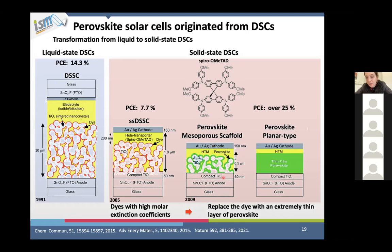And later it was proved that we don't need this mesoporous titanium dioxide to have a highly efficient thin film perovskite on the compact titanium dioxide and this hole transport layer, as I mentioned now. So now the efficiency is over 25% in just this configuration. So this is really the story behind the discovery of perovskite: it comes from the dye cell technology.